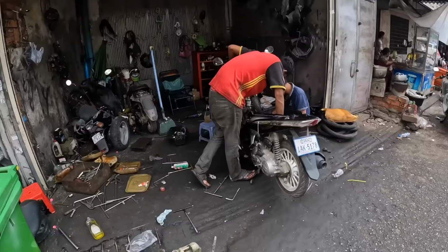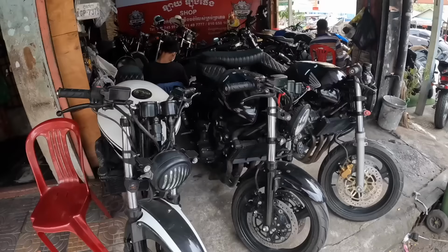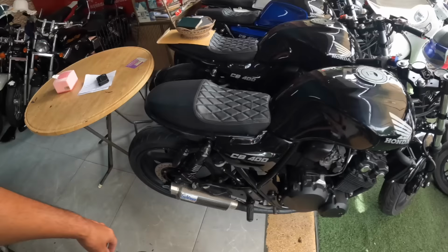No. Yeah, this is the one that I really like. Wow, look at this one. This is the old school Honda 600cc. Whoa, look at this one. CB400.